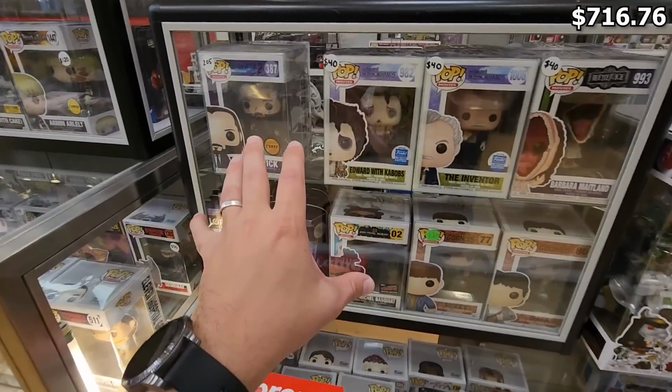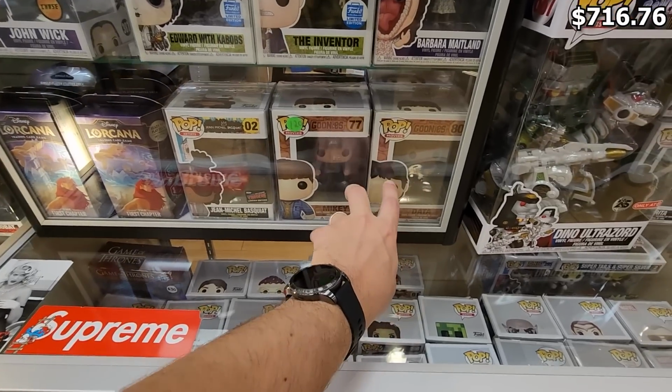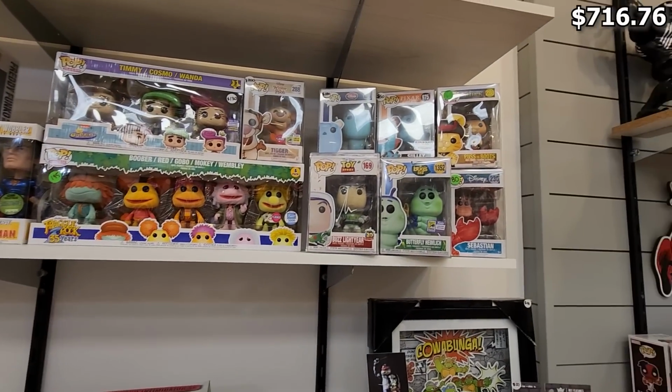But over here they have some more movies, guys. You got like John Wick. What else do we have in here? The Goonies. That's a set that I've been trying to piece together as well. So I don't think there's any stuff that we need back here, guys, but they do have some cool Pops.